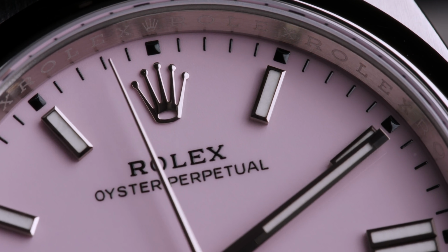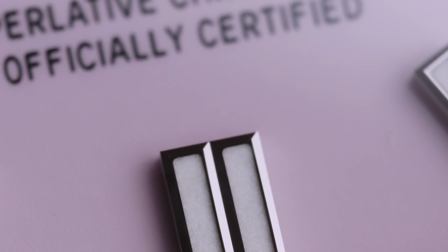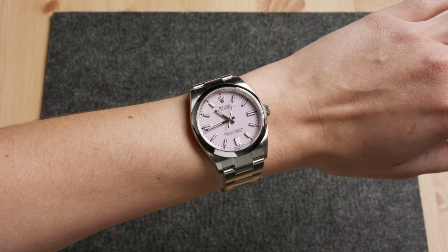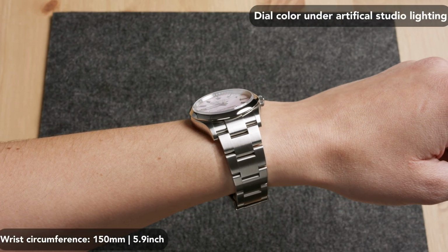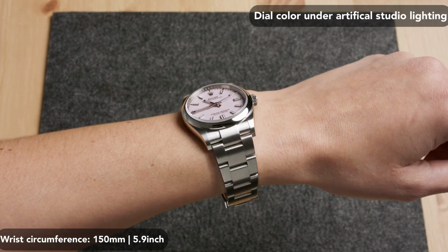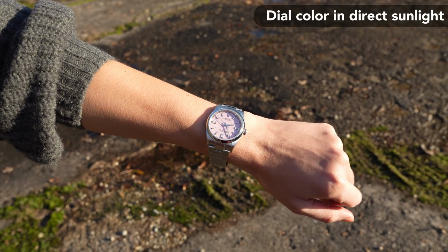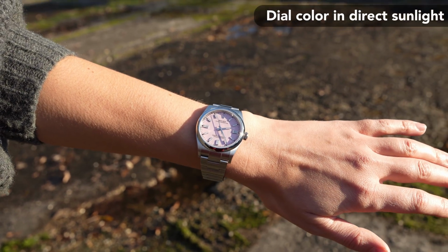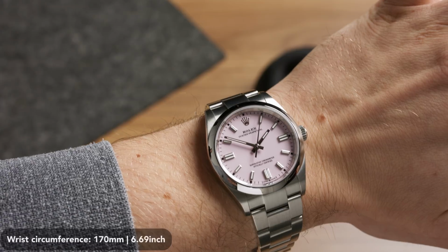So before we start to see where the similarities and differences are, let's take a quick look at the specs and give you an overview of the 2020 release Rolex Oyster Perpetual, more specifically the candy pink dial version. So what we have here is the 36mm Oyster Perpetual with a lug-to-lug of 44mm and a case that is 12mm thick. All of these measurements let you know that this watch and its dimensions make it wearable for almost any wrist, and as you can see here, it fits my 150mm or 5.9-inch wrist too, but size-wise it would also fit my husband's wrist as well.